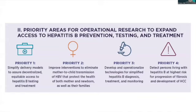So the 4 key priorities, go back one slide here, just to give an overview of the key priority research areas for operational research that came out of the workshop. Priority 1 was really around simplifying delivery models to assure decentralized, equitable, and integrated access to hepatitis B testing and treatment within primary care or basic health systems in LMICs. So a large bucket there, and one that we'll dive into a little bit more in the next slide and through the panel discussion.